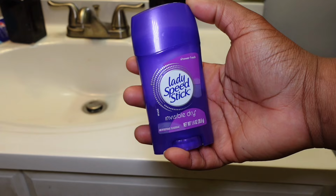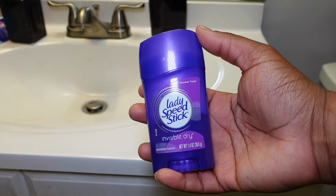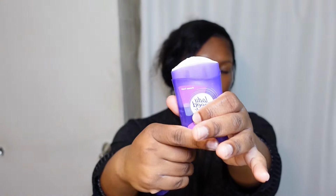And of course, they have deodorant. I usually don't wear deodorant to bed, but for the video purposes, I wanted to show you guys. And something else that I wanted to get into is trying the glycolic toner under my arms. And Dollar Tree actually does carry that. Now, I just know they're not going to be the strongest that it could be, but I feel like it's still a good option. At least they have it for some people to try.